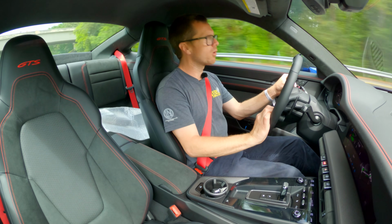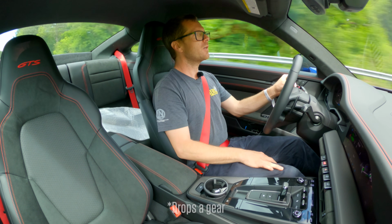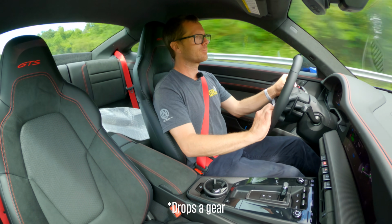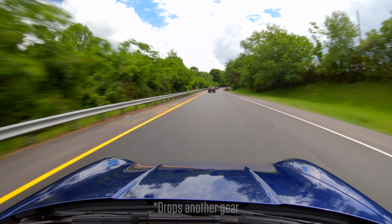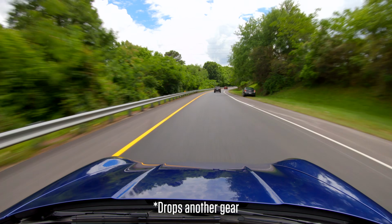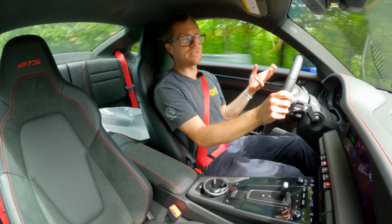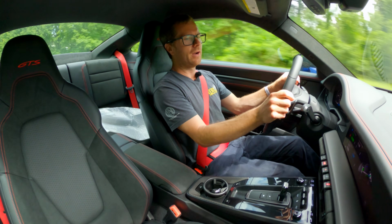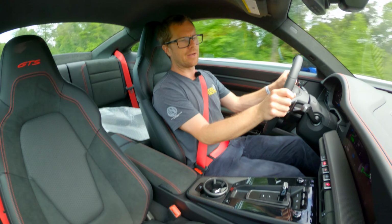So put it into sport mode. Drops the revs a little bit. Sport Plus, a little bit more. State of charge already at 71%. It was in the 30% actually when I started this drive. So that means that the turbocharger, as I see here, is putting more energy into the battery.